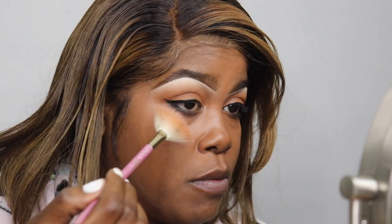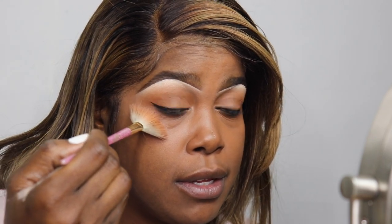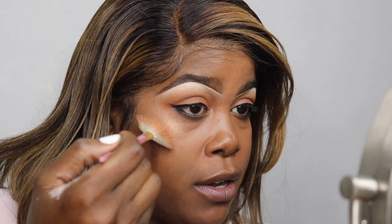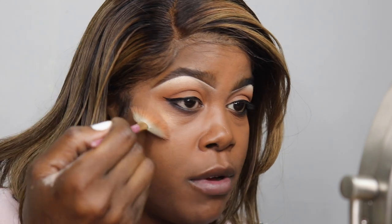Okay, my honeys, I go in with a little shine on the cheeks. Boop. I start my shine going right in there like that. I just dab it there, right? Then I just work my way down and up and around wherever I'm gonna put it in this area, but I keep it high.